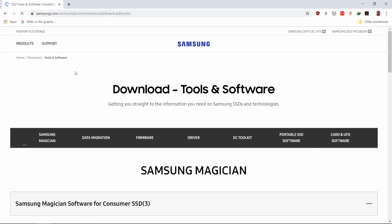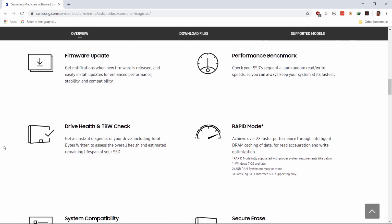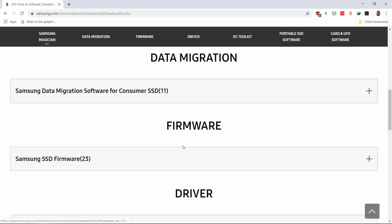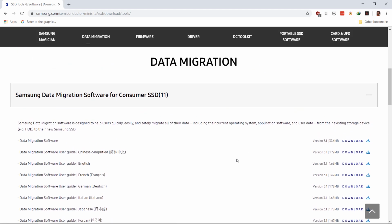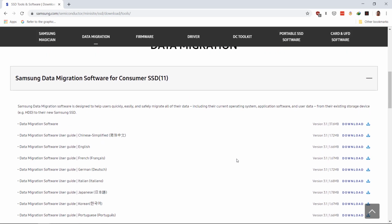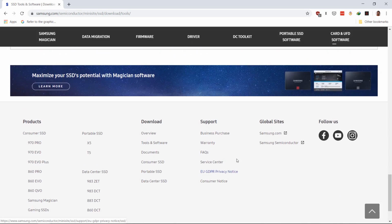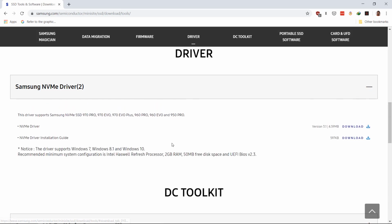Samsung offers a couple of software off of their website to aid in the management of your SSD. There is Samsung Magician that is designed to help manage your SSD by providing firmware update notifications, performance benchmarks, and there's even a Rapid Mode feature, among others. There is the Samsung Data Migration software that is used to migrate all of your data, such as your OS, your applications, and your user data from your hard disk drive to your new Samsung SSD. Thing to note is that this only works for a select number of Samsung SSDs. So if you don't have a Samsung branded SSD, you may have to look for other ways to clone your hard disk drive. And finally, there is the Samsung NVMe driver that could be installed to ensure smooth operation of your NVMe SSD.